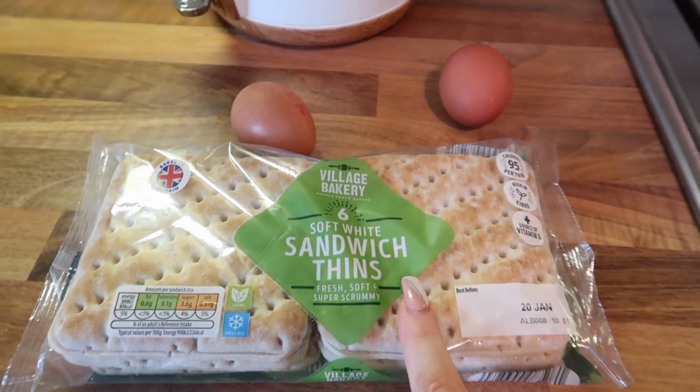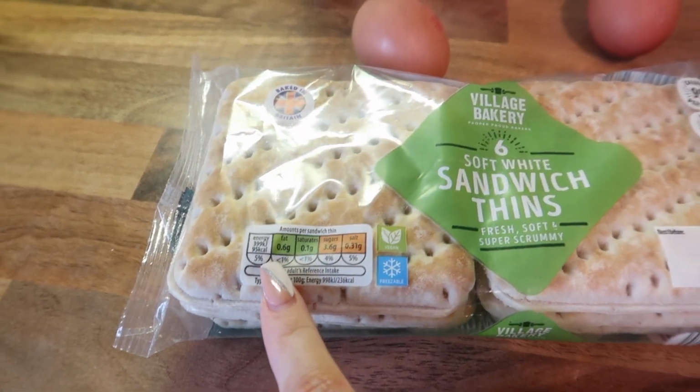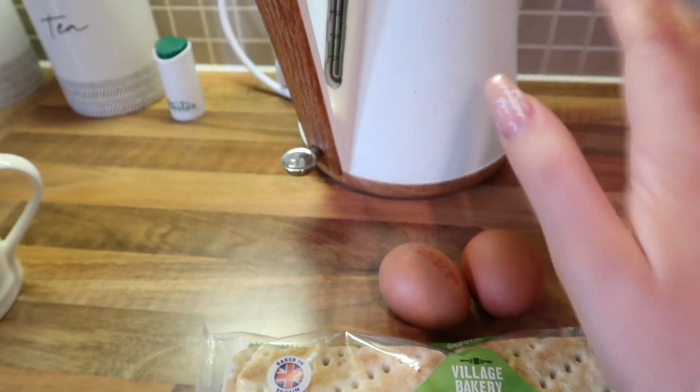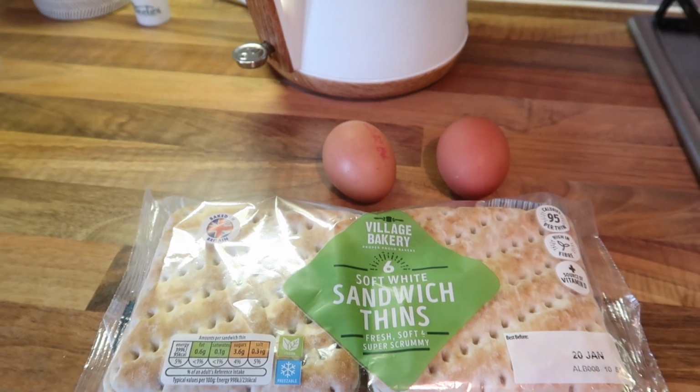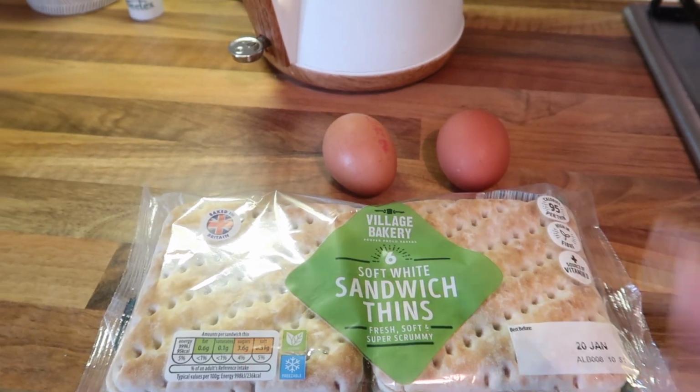So I've just made my tea and these are the sandwich thins that I'm going to be using. I literally just use one because there are 95 calories per sandwich thin, which is really good. And then here are my 2 eggs. I am going to poach them, and I'm probably going to have a little bit of tomato ketchup on it as well, just to give it a bit more flavour.